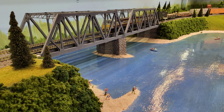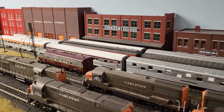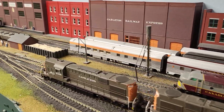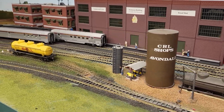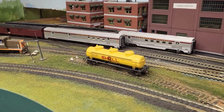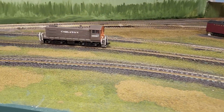So we'll begin the layout tour now by video, and we'll begin in Avondale. When you begin at the west end of the layout in Avondale, you see here the locomotive facilities. There's also a small coach yard in the background there. The main line from West End staging enters from the right, and now we enter the Avondale yard, which is the most important classification yard on the railway.